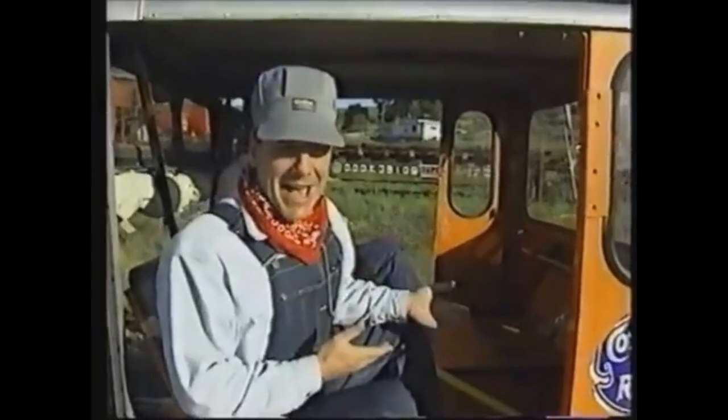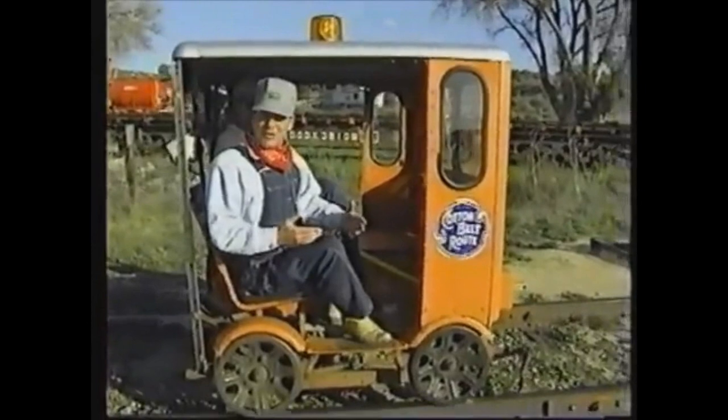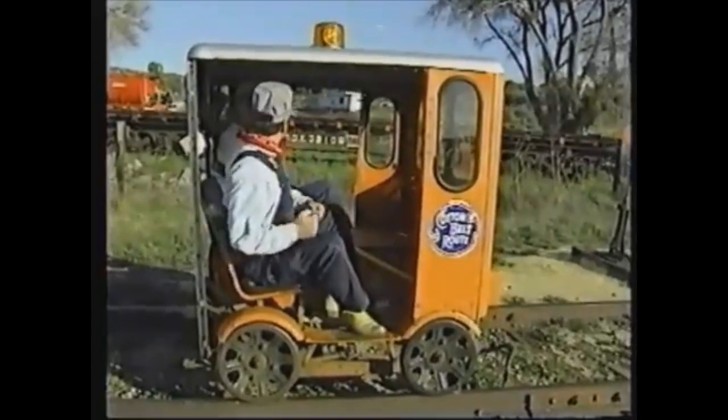Now, obviously, this is not a locomotive. This is what's called a speeder. Speeders are used out on the track for doing more than 150 miles an hour. So what do you say? You and I go for a ride. Let her go, Jack.